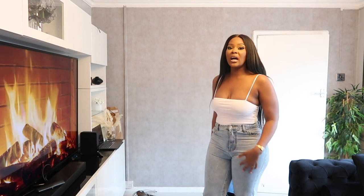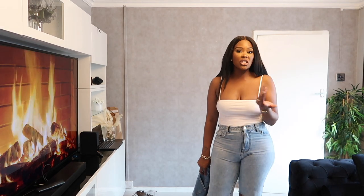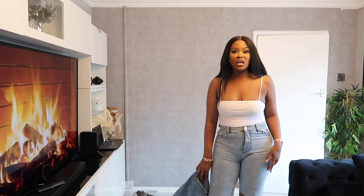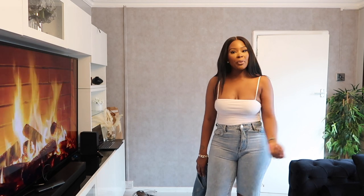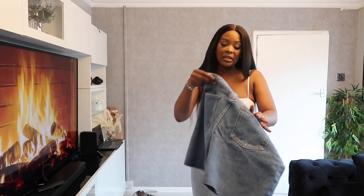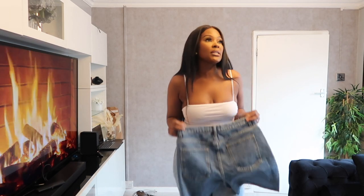Because the one that I'm wearing, I literally ripped up old jeans that I had. It was a bit damaged around the leg area, so I was just like, let me just chop it up and, you know, make something else out of it. So I've done that because, honey child, I do not know what size I am.